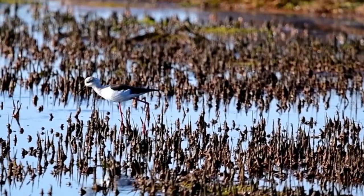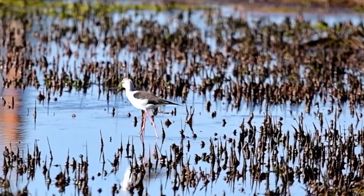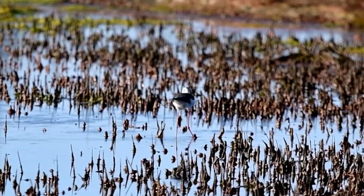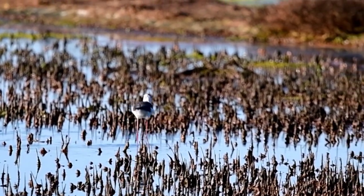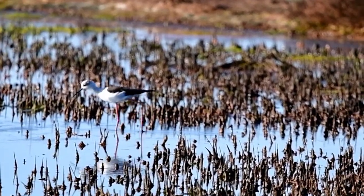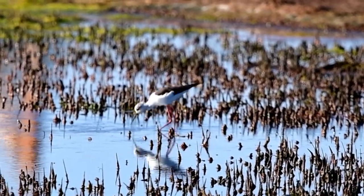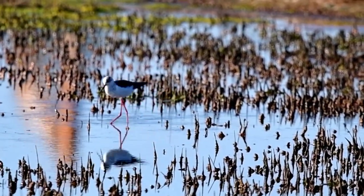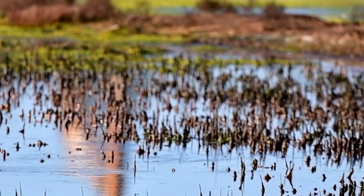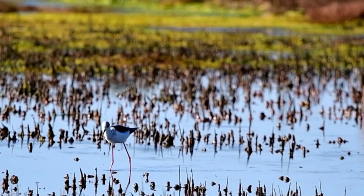And the ever-present, all year round, these birds breed here. This is the black-winged stilt, or the perna longa in Portuguese. Always get muddled up when I'm trying to say the name of these. With the black-winged stilt, they actually breed here every year. So again, another bird you'll always find here.